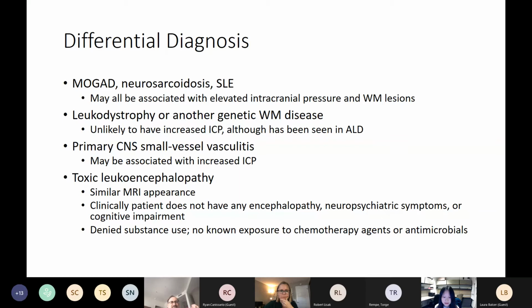Again, she really didn't have any clinical signs of encephalopathy or even any neuropsychiatric changes or cognitive impairment. She denied all substance use, and she had no known exposure to any medications that would be associated with it, such as chemotherapy or antibiotics.